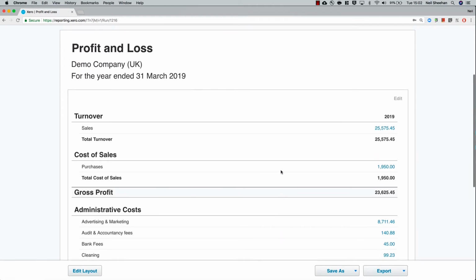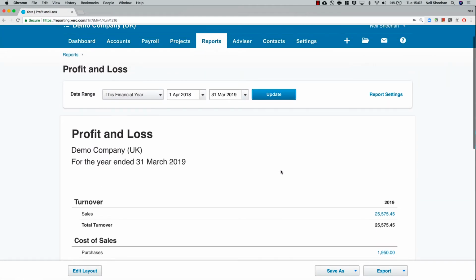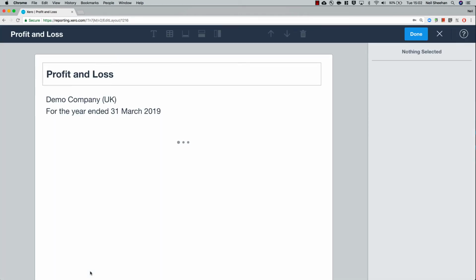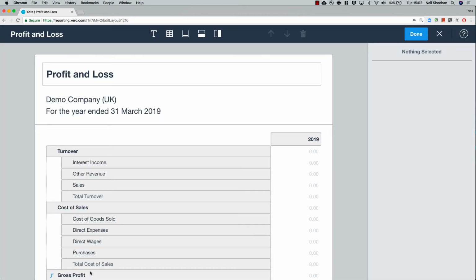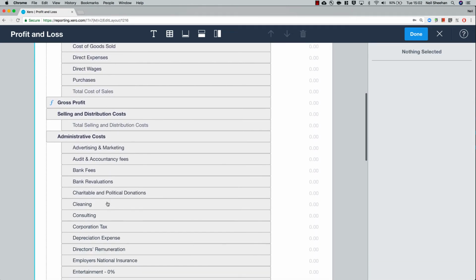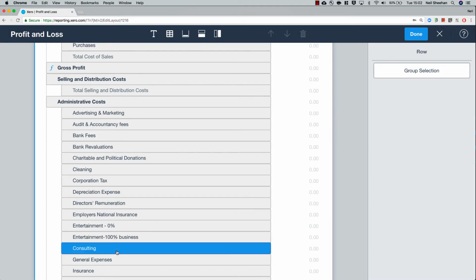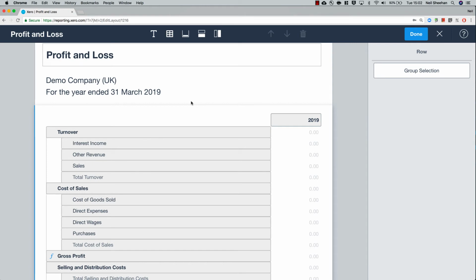But what you've got with the reporting in Xero is it's really flexible to amend the report. So if I click Edit Layout at the bottom left, you'll come into our Layout Editor where you can add in multiple columns, move nominal codes around. So I can scroll down and say, well, I don't want consulting to be there. I want it further on down. I can just drag it and move it. I can add in multiple columns.